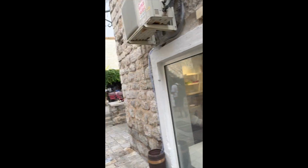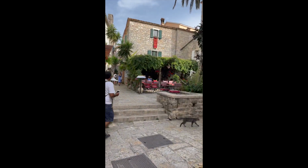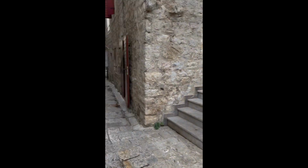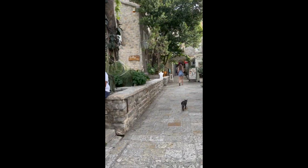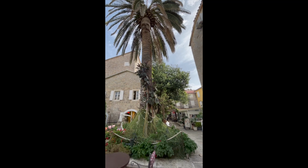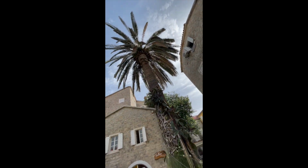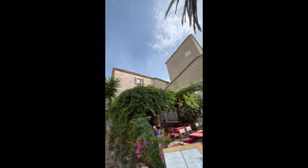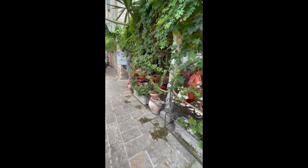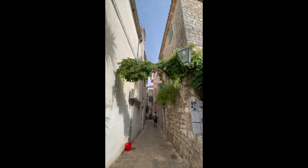Alright, we're inside Budva, the old town. This area is called the Square of Palms. You can see palm trees, beautiful flowers, nice decor.